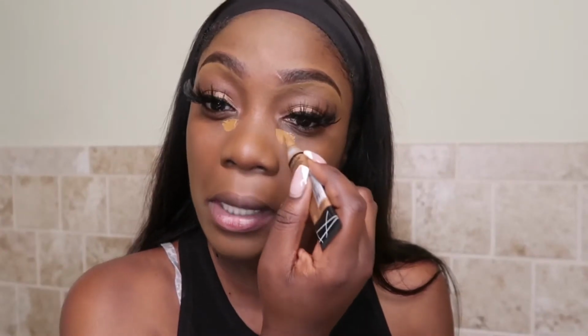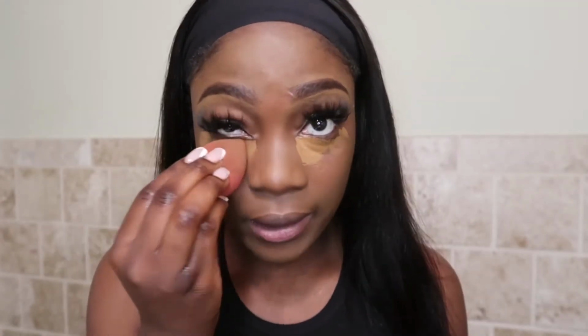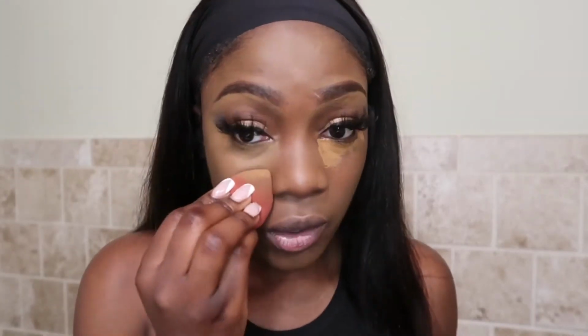I'm going to apply this on to the inner part, and then just a dot maybe 2 dots on the outers. I'm gonna let it sit. I got this trick from my best friend that's an MUA. She lets the concealer sit for like 10 minutes, but I'm not gonna do all that. I'm gonna let it sit for literally like a minute. Now I'm gonna go in with my beauty blender and just, okay, so I want the center part of my face, so like my eyes area, to be the focal point. So I am going to be applying quite a bit of concealer.